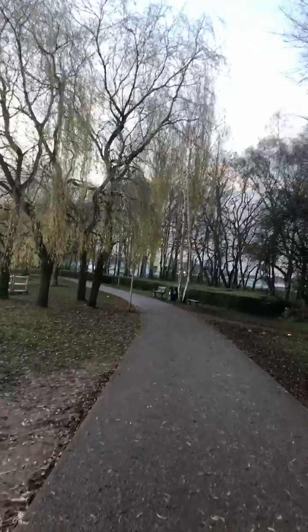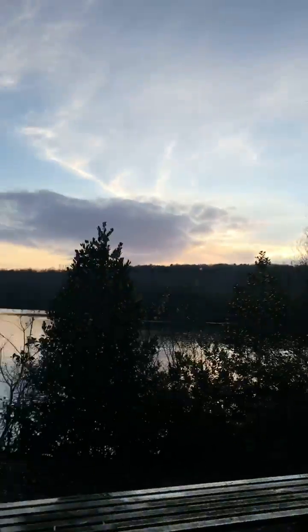It's been nice that you can go to the visitor centre as normal, and have a hot drink at the end of your walk. I'll show you another view of the water.